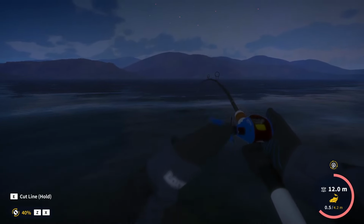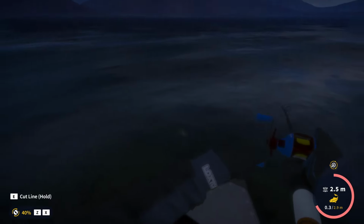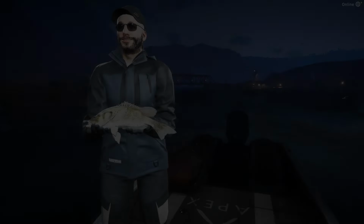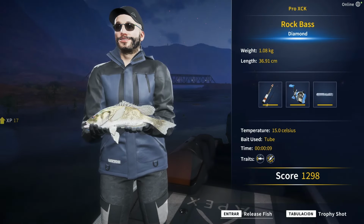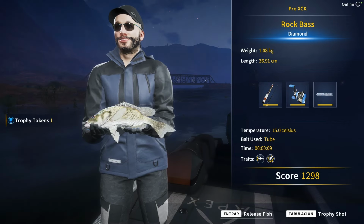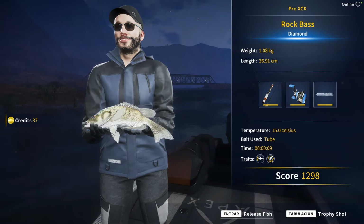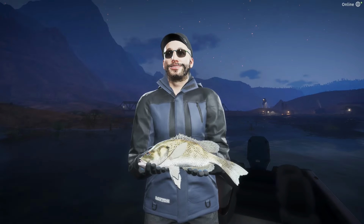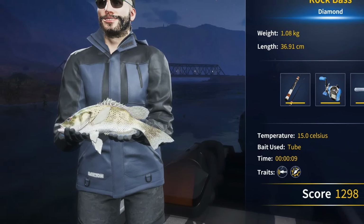Oh. Hey, rock bass. Holy. Must be huge. Yeah, it's a diamond. 1.08 kilos. No way. On the number 9 tube, the second diamond of the night. No gold so far, only diamonds. I will take it. Not the species we're after, but I will take it.